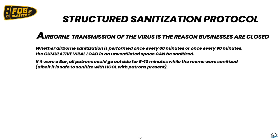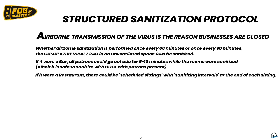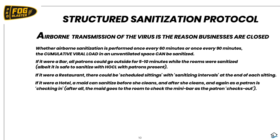If it were a bar, all patrons could go outside for 5 to 10 minutes while the rooms were sanitized, albeit it is safe to sanitize with hypochlorous acid with patrons present. If it were a restaurant, there could be scheduled sittings with sanitizing intervals at the end of each sitting. If it were a hotel, a maid can sanitize before she cleans and after she cleans, and again as a patron is checking in.